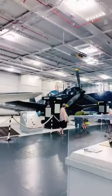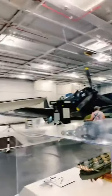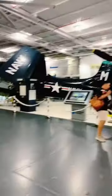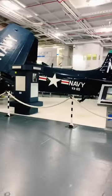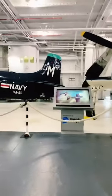Look at all those fighter planes that they had back in the day. Look at that, so beautiful. Look, so much history here. Look at the Navy. It's really cool. They have a flight simulating thing that you can get in and take a ride in.